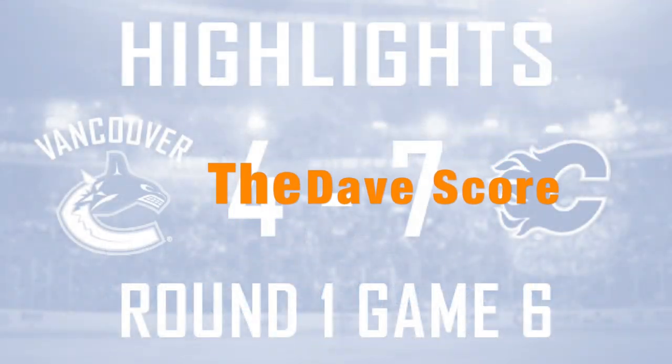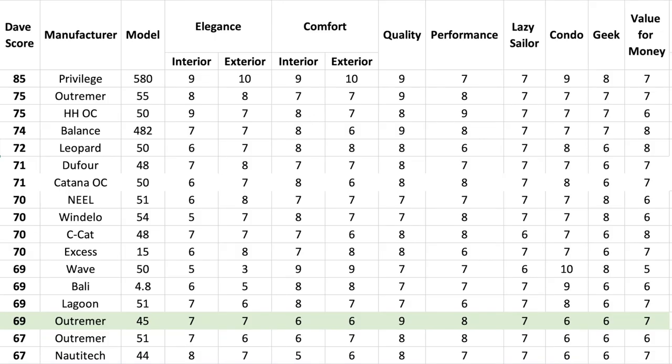Okay, now moving to the Dave score. How did she score? Well, again, this is a sub 50, and I wouldn't feel comfortable really getting Sylvia onto anything outside of that 50 category. Although it is 48 feet. I keep thinking 45, but it is 48 feet.